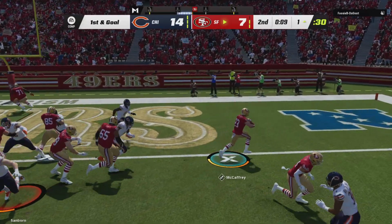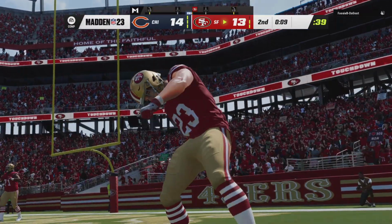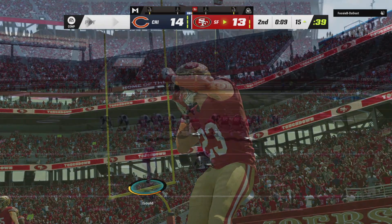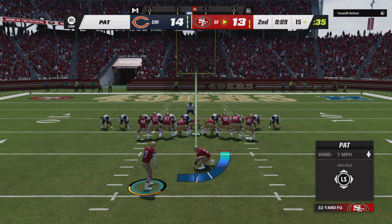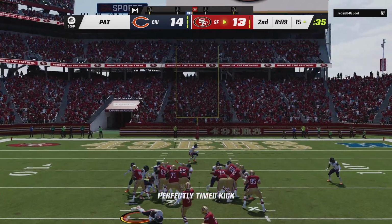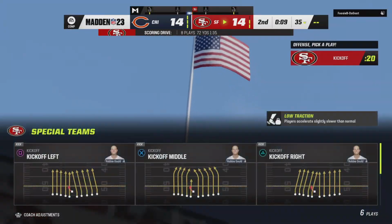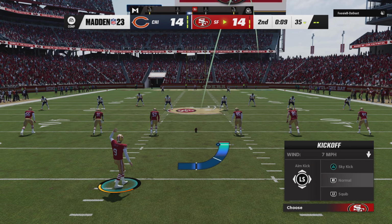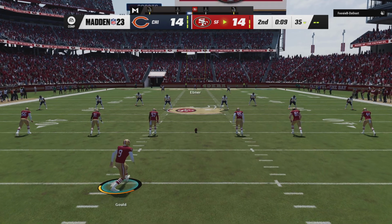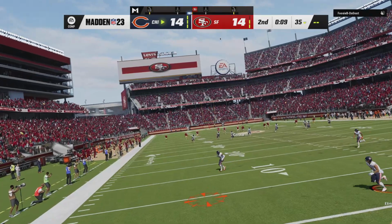They'll try to run with McCaffrey. And across the goal line, into the end zone, touchdown 49ers. Christian McCaffrey in the final seconds of the first half. And the 49ers have a chance to tie the game here in the final seconds of the half. Gold able to tack on the extra point. And that is going to tie our game as we approach halftime. This one tied at 14 now as he sends this one away.